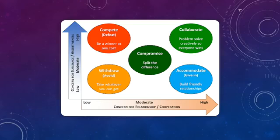Does everyone win in a compromise? No, because you didn't get everything that you were asking for. But what if what you were asking for wasn't really what you needed? Huh. Now, who would go and do that? Who would ask for stuff that they really didn't need? It's a discussion for another day.